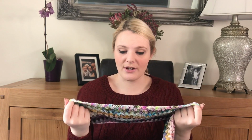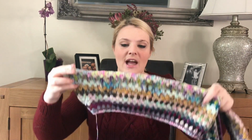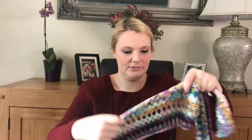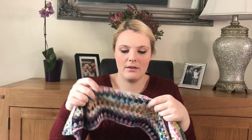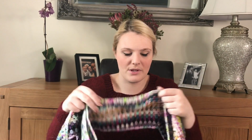So Heather and Anne and Mary-Lisa, I think that's how you pronounce your name, sorry, have all sent me minis for my blanket. So I've started adding them in, and it's so much fun. It's so nice to see the kind of colours that other people pick, that I necessarily wouldn't pick for myself to knit with, but after seeing them in real life, I think they're so pretty.